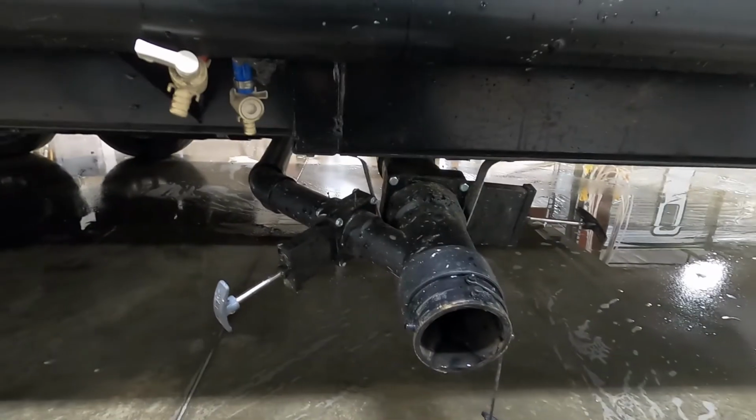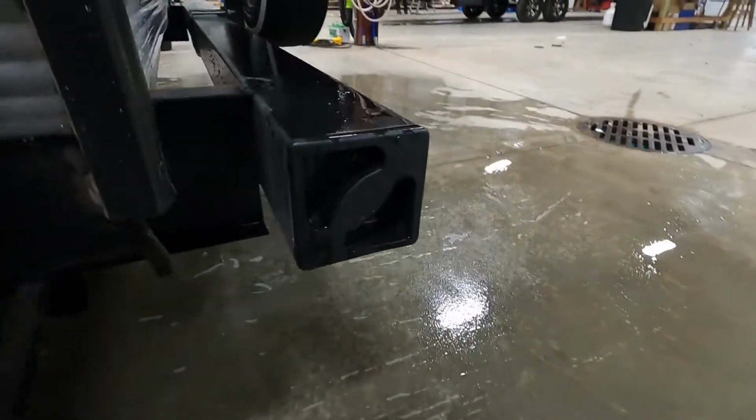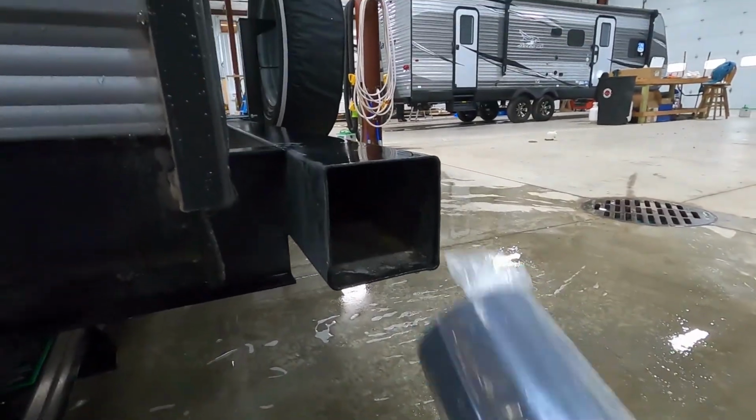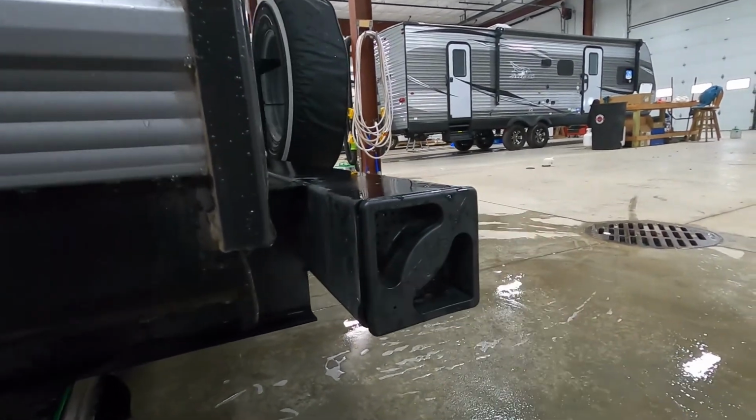Unhook your hose, shut your hose off, close your black handle, and pull your gray handle. Now your gray handle is going to be your cleaner waters, your sinks and your showers. That's going to clean your sewage hose out for you. Come right here to your bumper and conveniently and sanitarily store your sewage hose in your bumper.